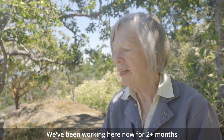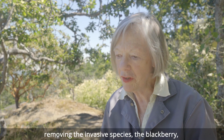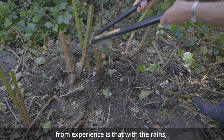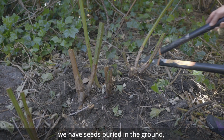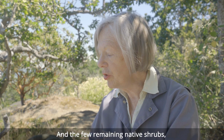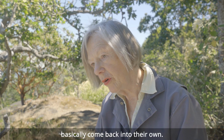We've been working here now for 2+ months, removing the invasive species, the blackberry, the ivy, and the daphne. What we know from experience is that with the rains, we have seeds buried in the ground, and the native flowers, the native plants, will come back. And the few remaining native shrubs basically come back into their own.